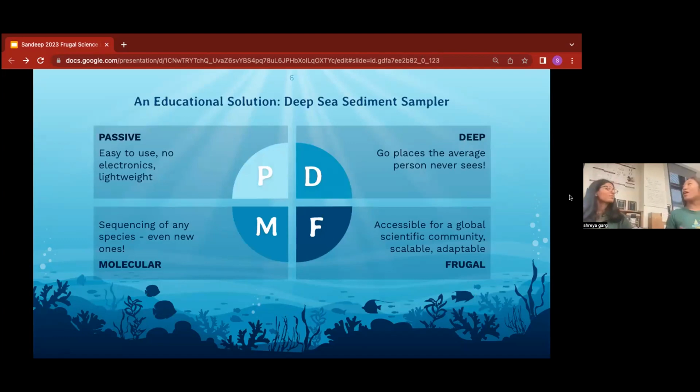Okay, so some of the functional requirements for our solution: mainly we want it to revolve around being an educational solution. So we want to be bringing light to the deep sea where not many people are able to go or see. So we want to be able to share that with the global community. And so our solution is a deep sea sediment sampler that is passive, meaning that there's no electronics involved in it. It's very easy to use, very lightweight, and so someone could just toss it off the boat, it'll go down and come back up. All they have to do is grab it once it surfaces again, and no work will have to be done as it's collecting the sample.